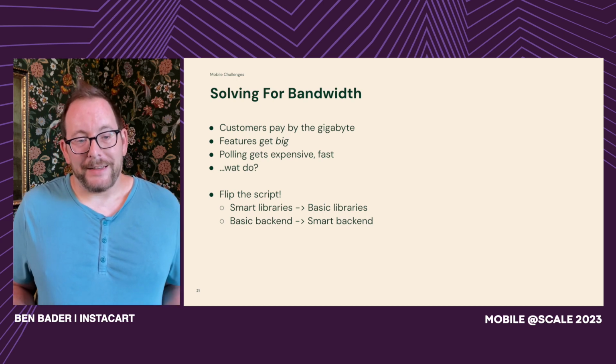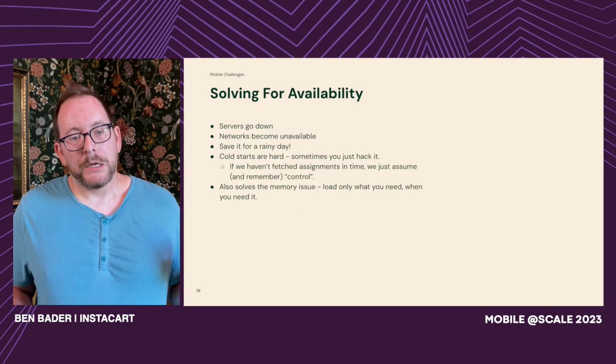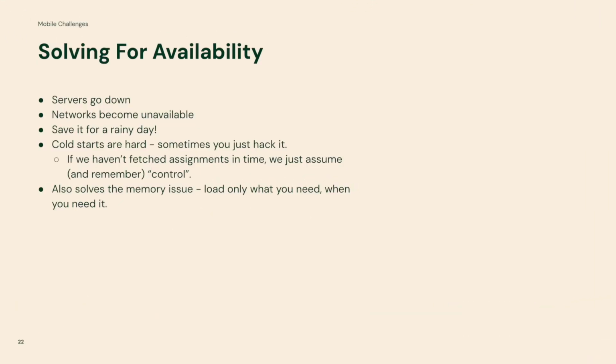This also has the additional benefit of helping with availability. So this is really the key problem for mobile experimentation systems, bandwidth aside. Operating conditions for mobile applications are just so diverse. You really can't make many assumptions about the environment your apps are going to be used in. Particularly, you can't assume good or even any network access.